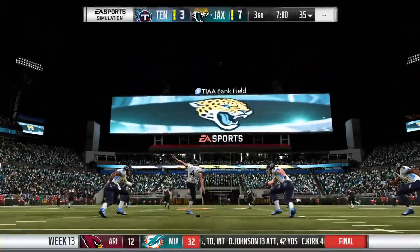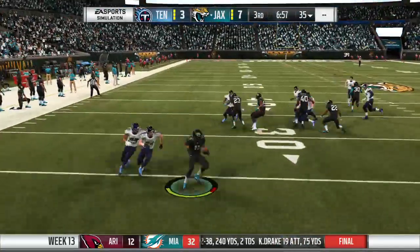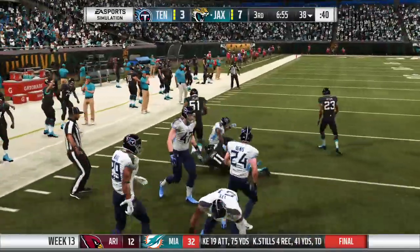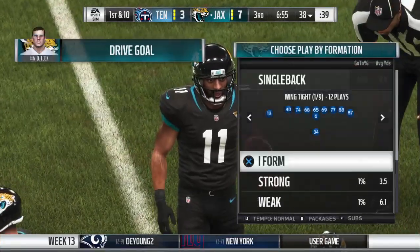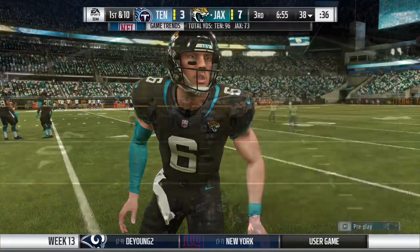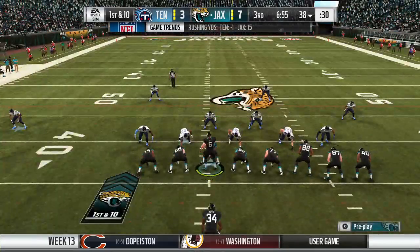Jaguars in possession of the lead, and they will get the football as we are underway in the second half. This one taken from the 7. Then he breaks it all the way out to the 38-yard line. Great return. Out come the Jaguars now as they'll go on offense first here in this 3rd quarter. They have the lead now. They'll be looking for some separation here as we begin the 3rd quarter.